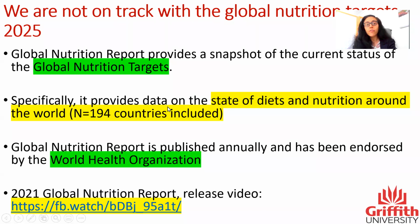So yes, now moving on further. The first data that we are looking at is indicating that we are not on track with the global nutrition targets. And now you know in brief what the global nutrition targets are and what I'm referring to.